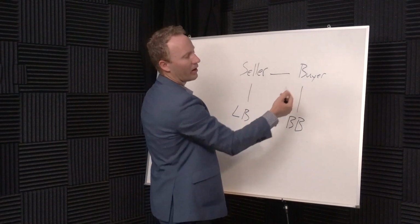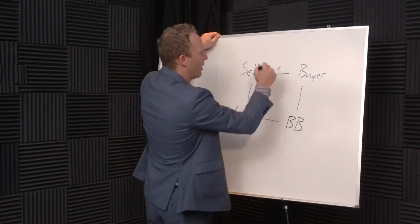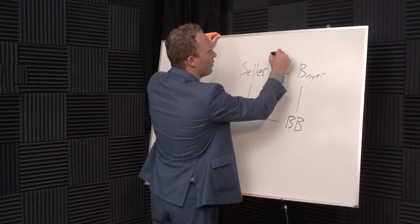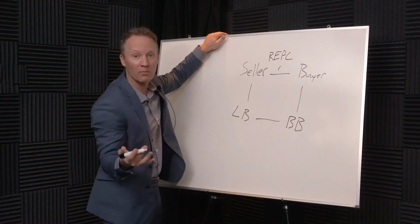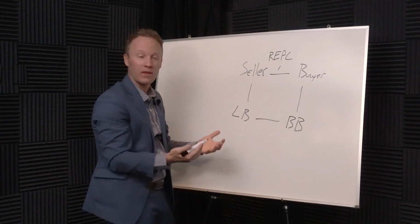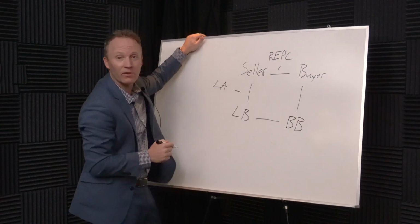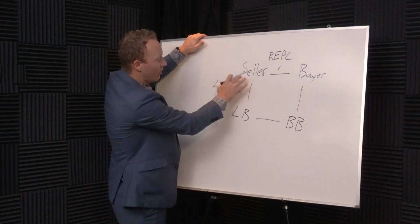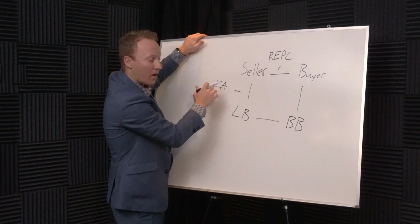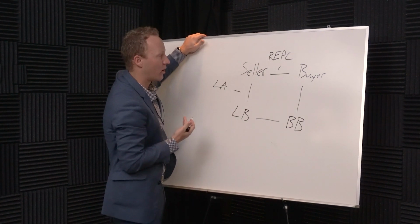So seller and buyer, they're typically connected through the purchase agreement, right? Which is going to be the real estate purchase contract or the REPC. You have the seller and the listing brokers. They're connected through the exclusive right to sell or the listing agreement, right? And that's where the seller agrees in the listing agreement, I am going to pay you for your services to help me sell my property.